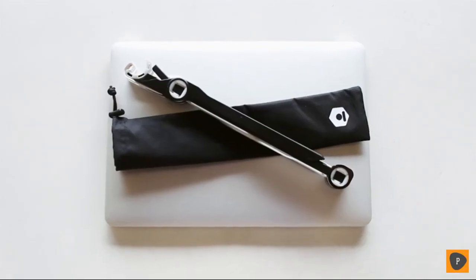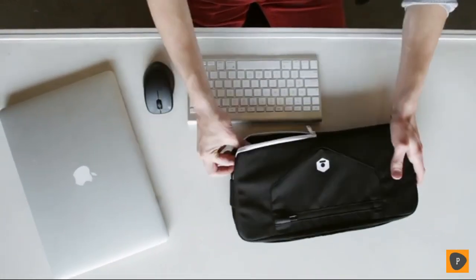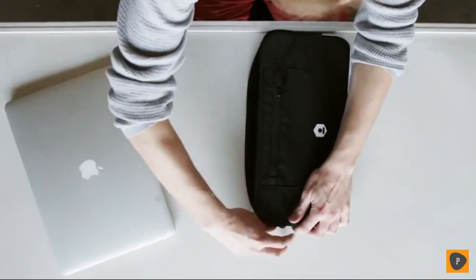So the Roost comes with a nylon carrying sleeve that protects the Roost and also allows you to slip it in and out of your bag real easy. We also have the Roost Plus Keyboard carrying case, which allows you to carry your keyboard and your mouse and your Roost all in one convenient package that's easy to throw in your bag and take with you anywhere.